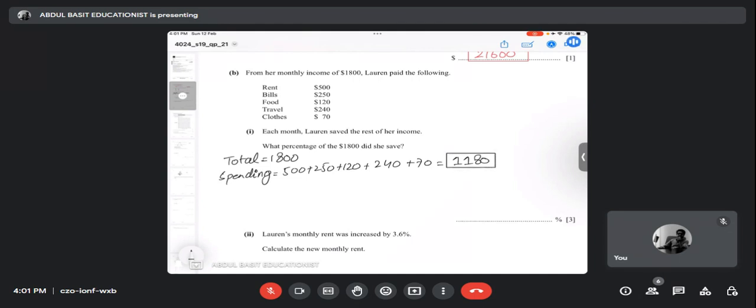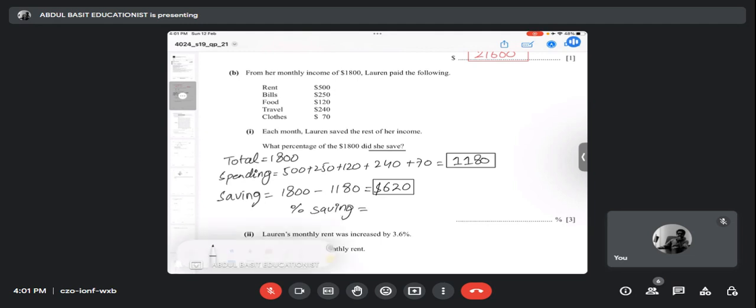Each month, Lauren saved the rest of the income. So saving is 1,800 minus 1,180. So the answer is what? 620. According to the question, they say that what percentage of 1,800 did she save? So they require percentage saving, right, Hurera? So percentage saving is equal to saving, which is 620, out of 1,800 times 100.